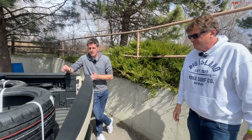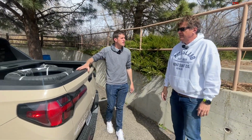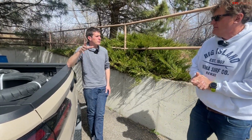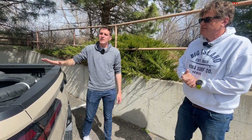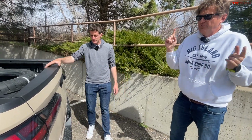One other cool thing about this, which I think a lot of people don't realize, is that they actually have a really trick rear suspension on this. Yes, and it's almost like self-leveling, but it's done in a very mechanical way. So it's not an air suspension, but there's actually a self-leveling mechanism in the rear end. So even when we've had this thing loaded with 500, 800 pounds in it, it always rides level, which is cool.